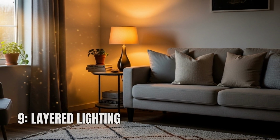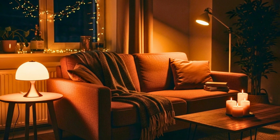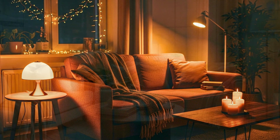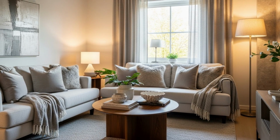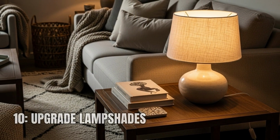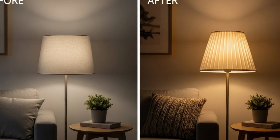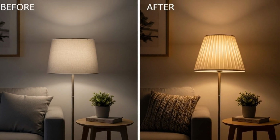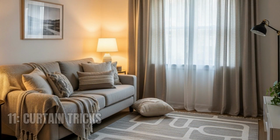Lighting is what sets the mood. Layer it. Combine table lamps, floor lamps, string lights, and candles. Warm, layered lighting creates the cozy, expensive feel of a designer home. Never underestimate lampshades. Swapping out a plain one for a linen or pleated shade can instantly elevate the look of your lamp and your room. It's a small detail that screams sophistication.